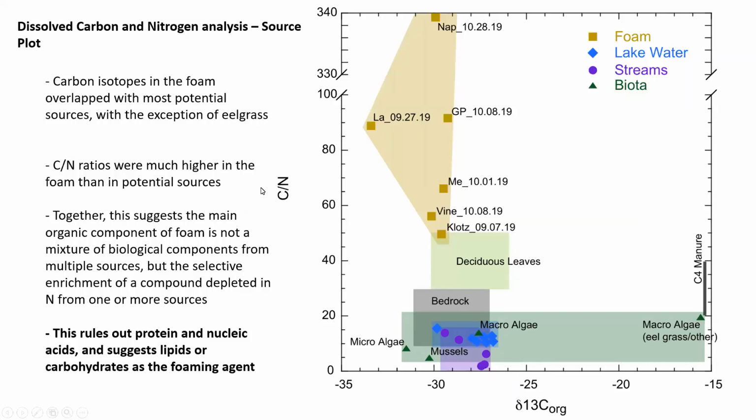But what was really interesting was that the carbon and nitrogen ratios of the foam is incredibly high. I mean, much higher than we expected. So our source plot didn't work the way we would expect it to because the foam looked so different. And so what we think we're seeing is that the foam isn't a couple of these sources mixed together; the foam is the enrichment of a particular chemical from one of these sources. So that's what we're now seeking to identify. What could this possibly be? Why does it look so different?